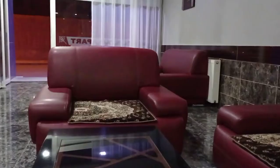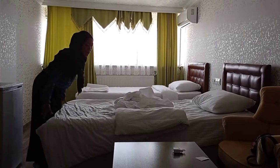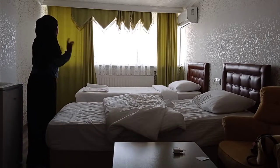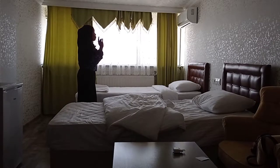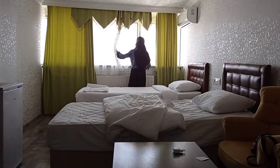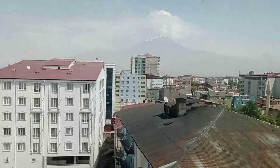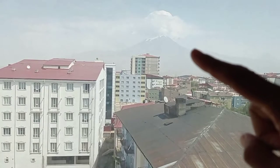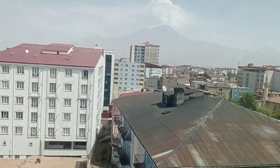I just got free chai from the hotel. So I need to check out very soon. Let me make this mess, you know, so they will know that it's been used. And one more thing, I just want to see Mount Ararat from the window. So here, you can see, amazing, right? That is Mount Ararat. Now it looks more visible from here. Super amazing, right? Wow. Really, I need to check out now before they ask me to.